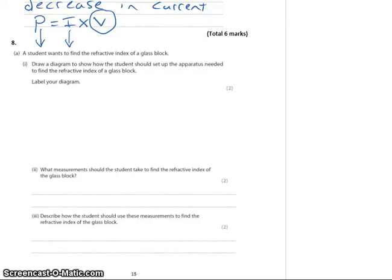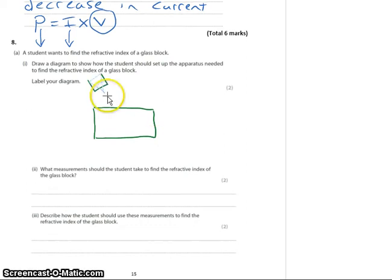Now it says, a student wants to find the refractive index of a glass block. Draw a diagram to show how the student could set up the apparatus. Well, everything should be labelled here, so you can have a glass block, you can have a ray box, and a light ray is going to be given off by that. Okay. Whenever we draw any diagrams like this, we should draw a normal line on. Okay, and we're going to show that the light refracts as it goes in. Sorry about my pretty dreadful diagram here. And that. So everything needs to be labelled here.